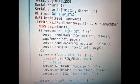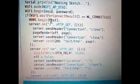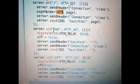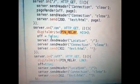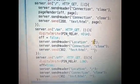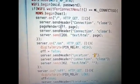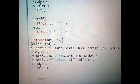So in here we don't do too much other than start an HTTP server. Basically, when we get a request for slash, for index, we just do that page render and pass the value off. And when we get a request for on, we turn the relay pin high, we say off is false, and then we redirect with a location in a 302 back to the root. Similarly, off is kind of the same thing. You get an off, you write the pin low, you say off is true, and redirect back to this page, and this page displays the state of the button with the class. Anyway, you're going to see it in a second.